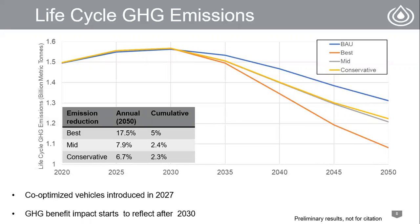For the mid and conservative case, the percentage emission reduction is lower, with approximately cumulative effect of 2.4 and 2.3% for the mid case and for the conservative case. In these two cases, the adoption of co-optimized vehicle is not as significant as the best case scenario due to higher vehicle incremental costs when we compare the cost to the best case scenario. And that is why we see a lower reduction in the GHG emission.